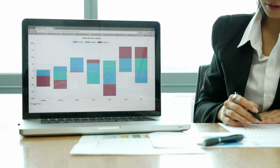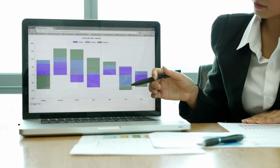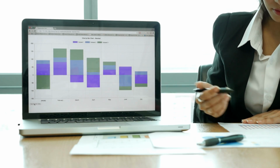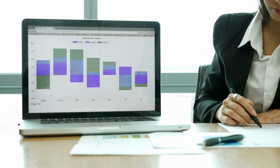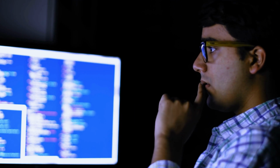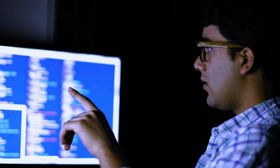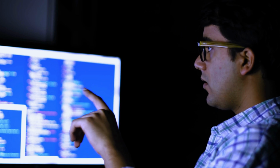For example, a diagram can help you understand the inner workings of a complex system or process, while a graph can help you visualize data and trends. But you don't have to rely on pre-made visual aids alone. Creating your own can be just as effective, if not more so.